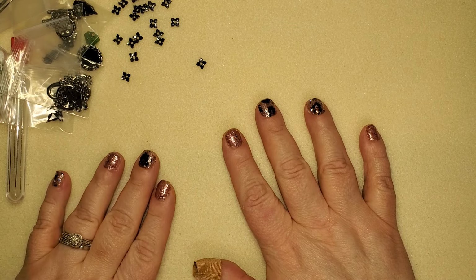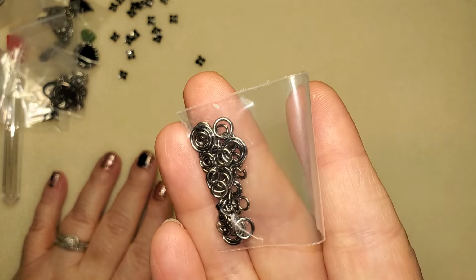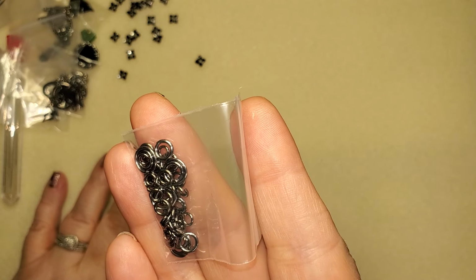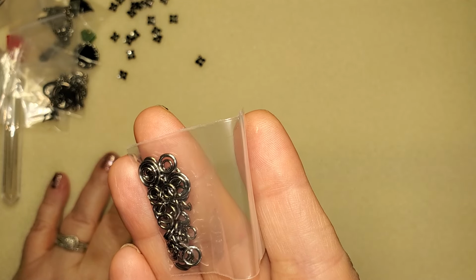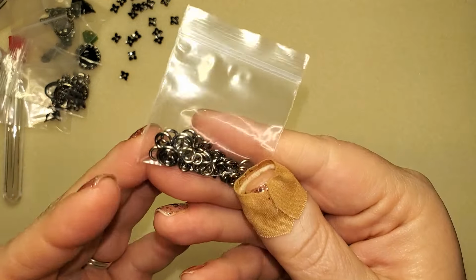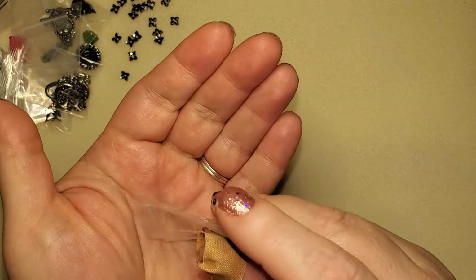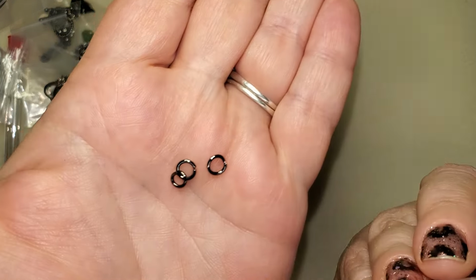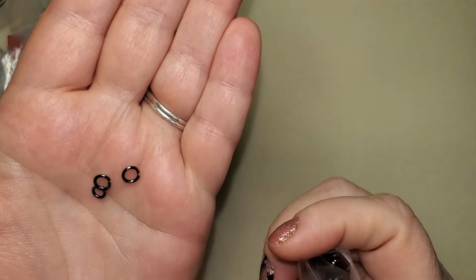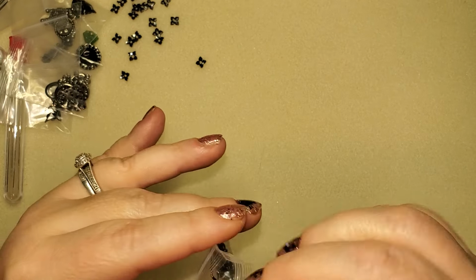Okay, so what do we got next? We got some jump rings. Nothing wrong with jump rings, y'all. Jump rings are important. These are a mixed size. It does not say what gauge they are, but they're probably really good. They don't look thin at all. Usually the jump rings that we get from Homestrung are really nice, thick quality, and those are beautiful. They look to be about at least 20 gauge. So I love a good 20 gauge, 18 gauge jump ring.